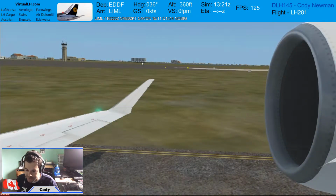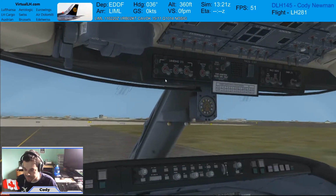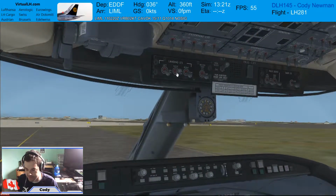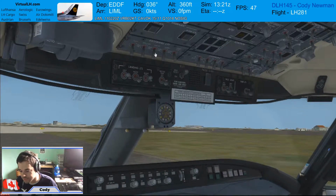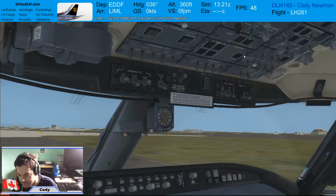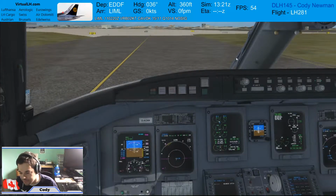So after landing items, just double checking that the spoilers have come up. Looking outside, just verify the spoilers have come up. Configure our lights for the taxi position. We will turn the strobes off and fire on the APU. And we start our taxi.